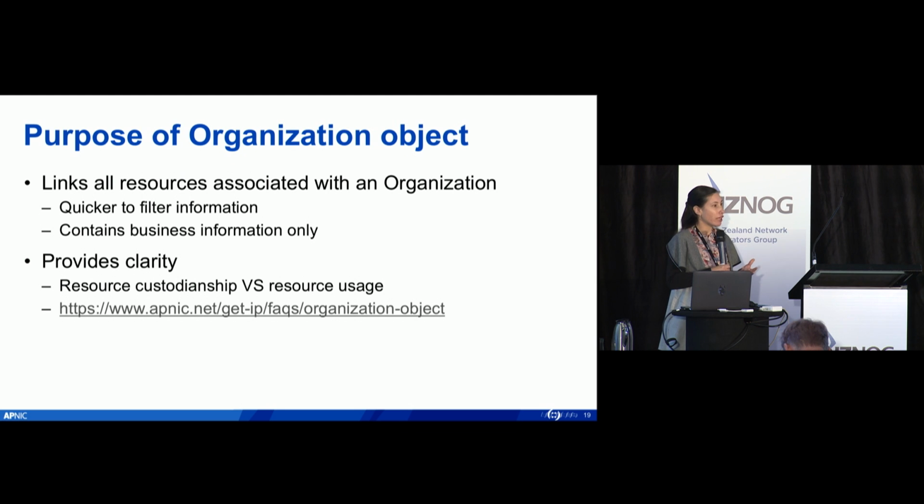Now, one of the common questions that I get is, the contact who is registered for our resources has left the organisation. Is there any easy way for me to find out what resources are linked to the organisation? Well, this is one of the advantages of an organisation object, as its purpose is to map all the resources to an organisation and vice versa. So every other object will reference this. And these organisation objects will be inserted within your resource objects for IPv4 address space, IPv6 address space, and AS numbers.